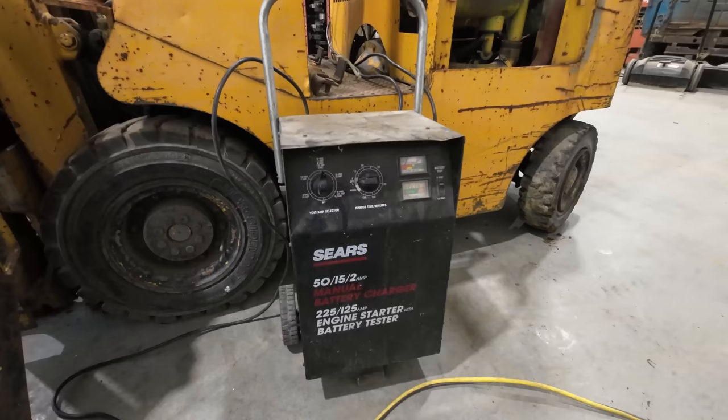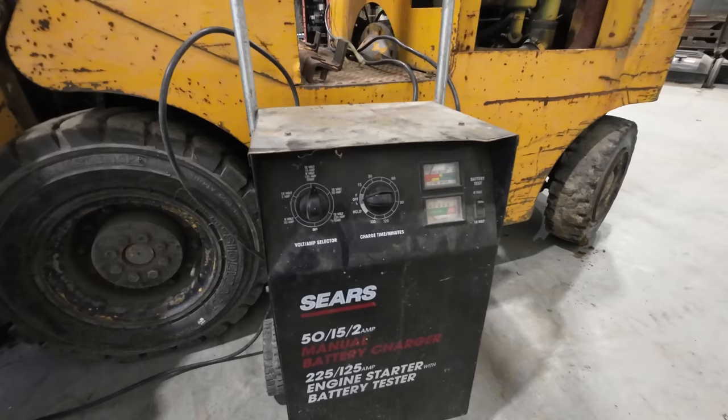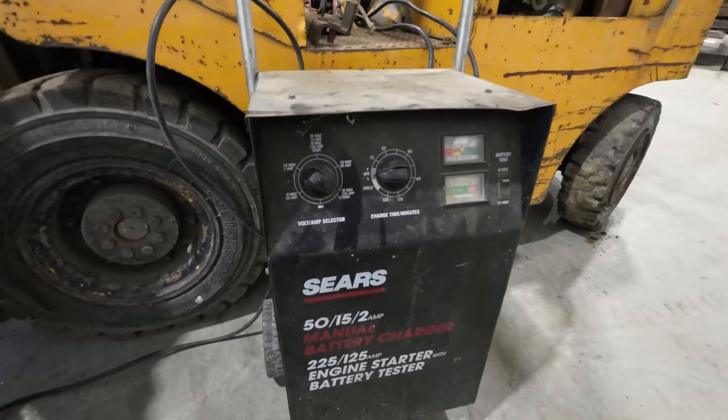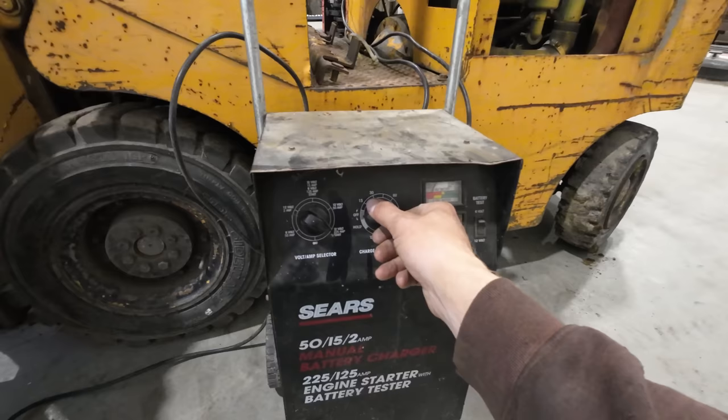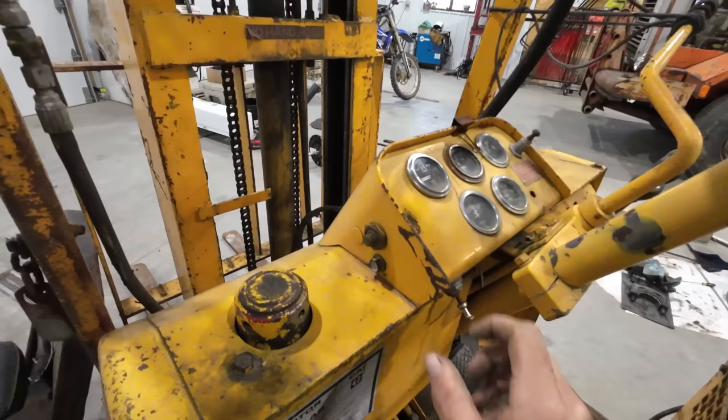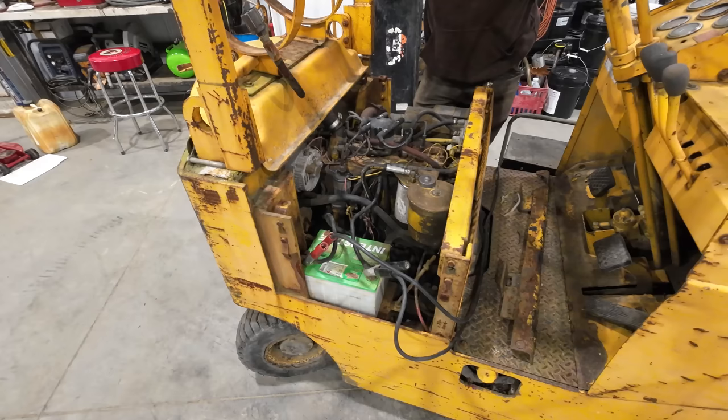All right, so we got the big honky-tonkin' battery charger hooked up on this thing, and it's one of those old battery myths that you can kind of desulfate them by hitting them with a big charge. So we're just going to put her straight onto 225-amp start mode there, put her in the holding pattern. That'll dim the lights. Now, I think this is our ignition switch over here. I think this is a start button. Oh, yep. Contact. Oh yeah.